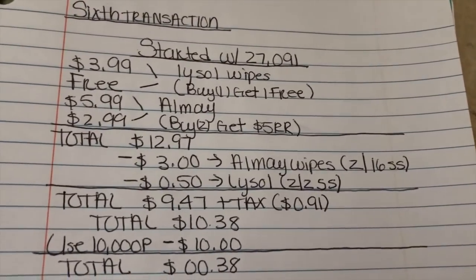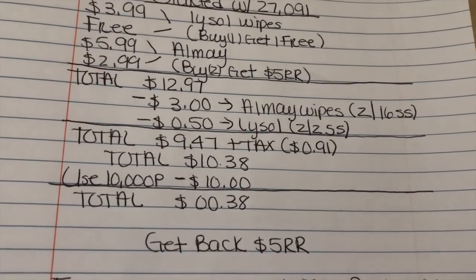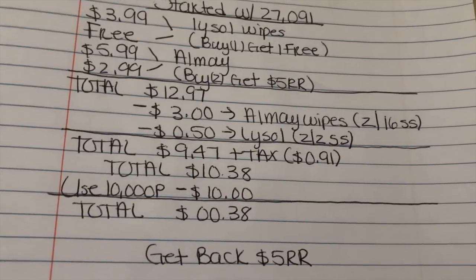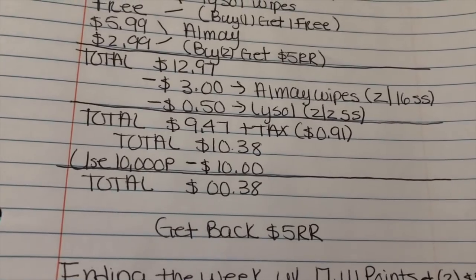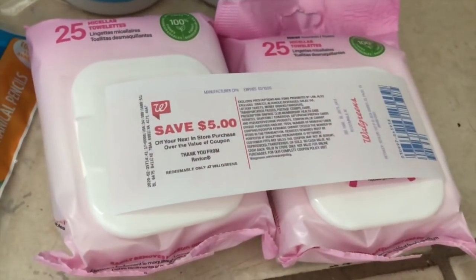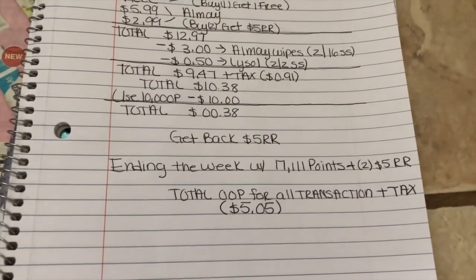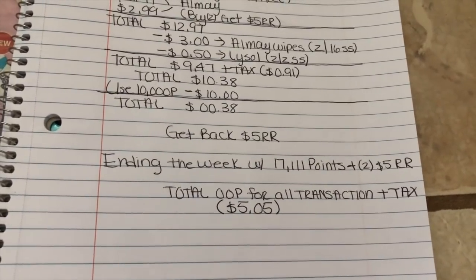Remember, guys, you cannot use a coupon on a free item. So it made the total $9.47, and I had a tax of 91 cents. The total worked out to $10.38. I rolled 10,000 points into this, making the total 38 cents, but I got back a $5 register reward for the Almay wipes, and there goes that $5 in register rewards. So my total, 38 cents, got back 5. So I ended the week with 17,111 points plus 2 $5 register rewards.